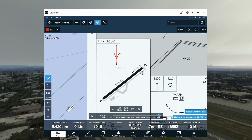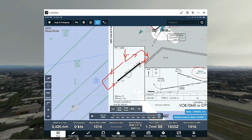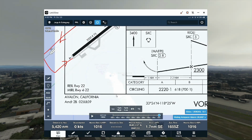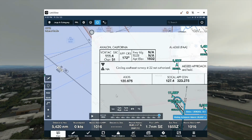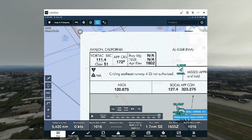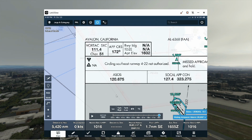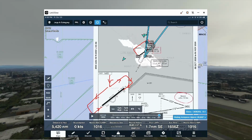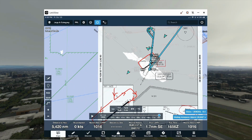In that case, you just join a pattern and you fly this way if the landing direction is runway 22, or you fly this way if the landing direction is runway 04. Just normal traffic pattern. Another thing that people really get confused on quite often is that if you look here, the minimum is 2,220 for circling. The airport elevation is 1,600 feet. So that means you're going to be about 600 feet above the airfield. That is lower than a traffic pattern.